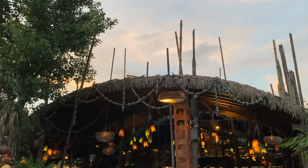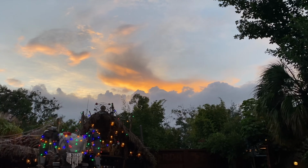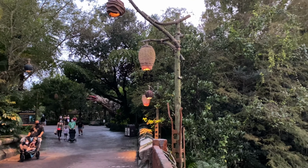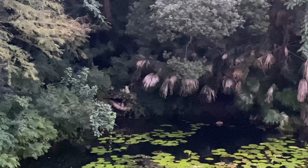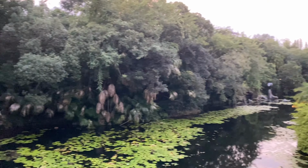That's gonna do it for Pandora. Look at the clouds and the sunset. So on the bridge into Pandora, over to the right, if you look really hard, that's a dragon's mouth, and it would shoot fire. That's one of the things left over from when this was supposed to be a fantasy area with make-believe animals.